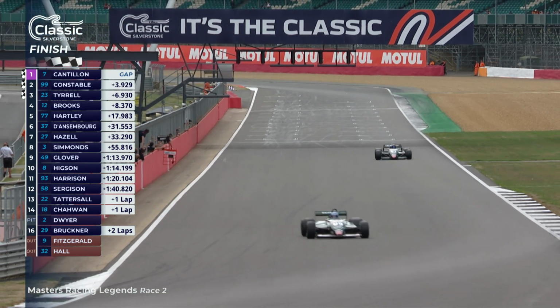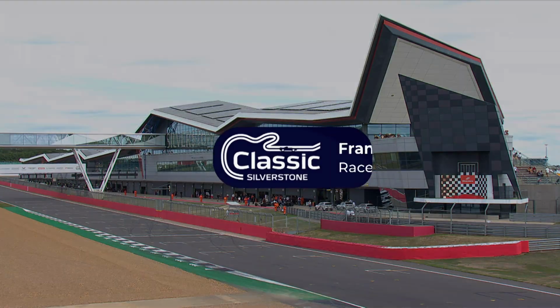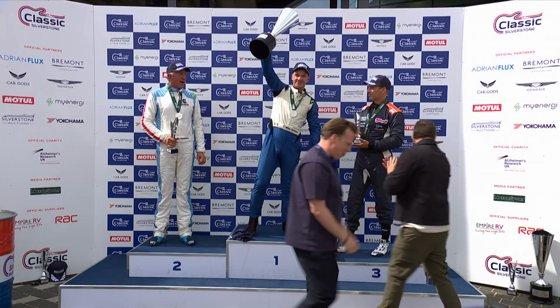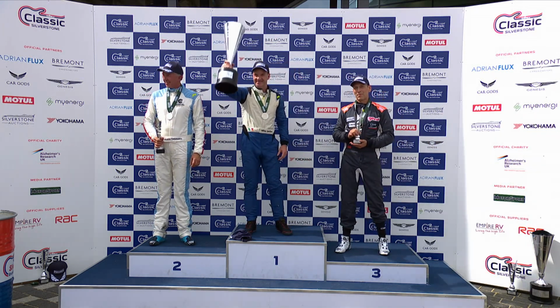What a place to play with these fabulous toys. Let's take a look at the results of the Frank Williams Memorial Trophy Race 2. Mike Cantillon, the winner on Saturday, winning on Sunday. Ken Tyrrell 3rd, as he was on Saturday, but Jamie Constable in 5th place on Saturday's race makes it up into 2nd. Steve Brooks spun away the opportunity on the last lap to challenge for a podium finish. Formula One cars on the Silverstone Grand Prix circuit. It just fits, doesn't it?